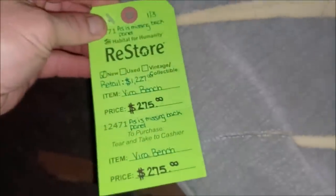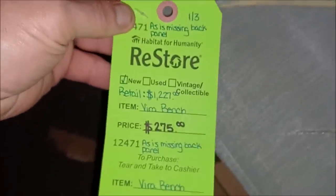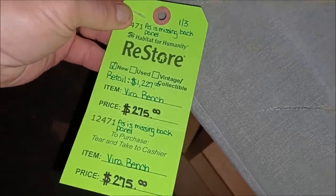I am at the ReStore, at the dumpster. Look at that dumpster. It's overloaded. Yeah, baby. Oh, are you kidding? Oh, I'm liking that. It's like one of those "I'll fix it, Daddy" beds.